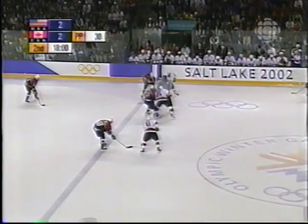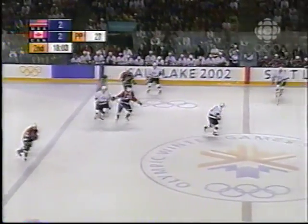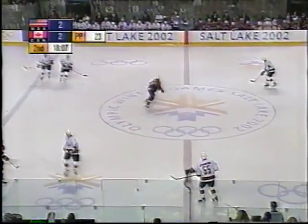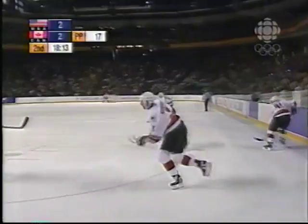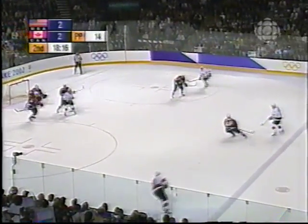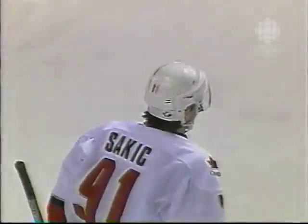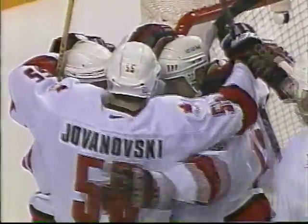Nieuwendyk on now with Joe Sakic on the left as Pat Quinn tries to get some firepower going for Canada. Jovanovski and Blake are the two defensemen, and Iginla is the other forward. Nieuwendyk comes up. Back for Jovanovski. He gets set. Flipped it over for Sakic. Comes in. Shot. Scores! Joe Sakic faked the pass and took the shot on the short side.